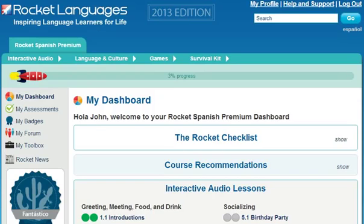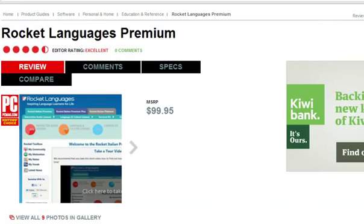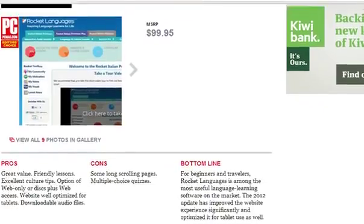Before we get started, though, I've got some breaking news. Recently, Rocket Spanish was awarded the Editor's Choice by PC Mag in the Language Learning Products category. This prestigious award means that PC Mag rates our courses above all our competitors. What's so different about us?